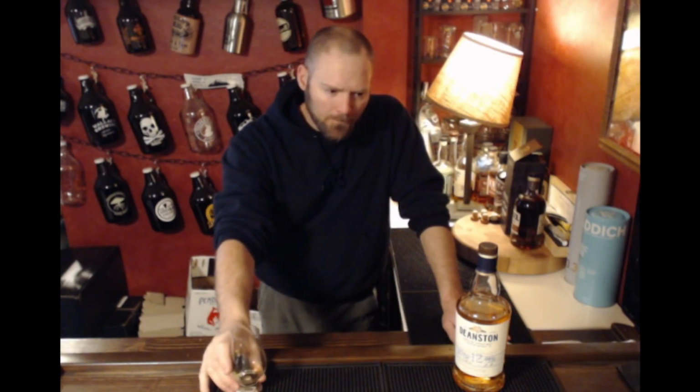Second sip. That time a little bit of oaky tannic bitterness kind of picked up forward. Got that creamy mouthfeel again. That kind of pushed from start to finish that time as far as mouthfeel. But this tannic bitterness kind of showed up early. Almost like baking soda. Kind of ran through the middle of that flavor profile that time.